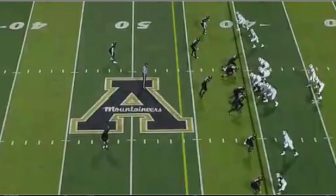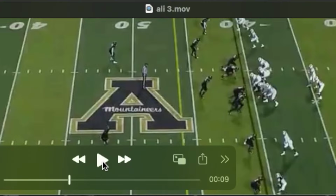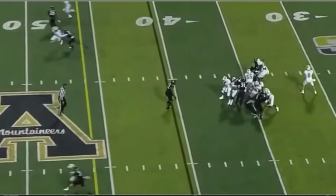He's certainly effective catching the football out of the backfield. I think he had 43 receptions in 1 year. Mentioned earlier, I don't think he's a great open field runner. The routes he was asked to run are fairly typical running back routes. As far as pass protection, he is certainly willing. I do think he's got some work to do in that regard. There are too many times where he'll miss or you'll see him get run through.